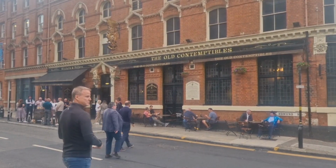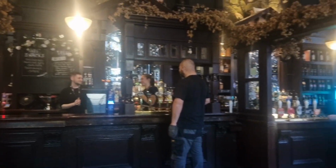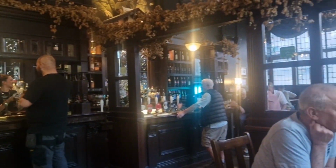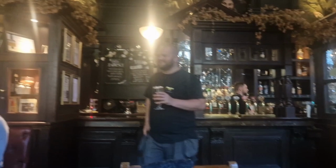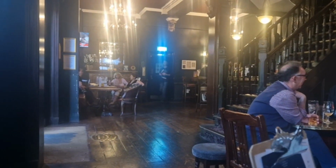So stop number 8, the Old Contemptibles. Yeah, scratch what I said. It's not the sister pub to Bacchus. It's a Nicholson's pub. So it's the sister pub to the Shakespeare that we did second. And again, it's just beautiful. The finish and everything in here. Look at that. That is absolute stained glass windows and stuff as well. That staircase is particularly nice, steep. But yeah, plenty of real ales on, plenty of tap choices, and just a beautiful ambience and vibe all round. It's a gorgeous looking pub, isn't it?